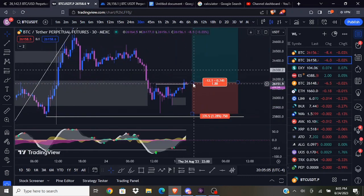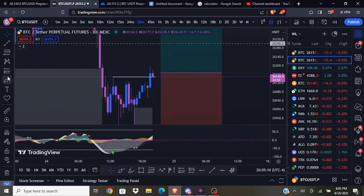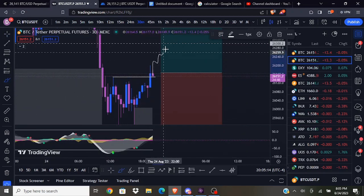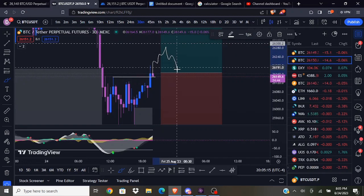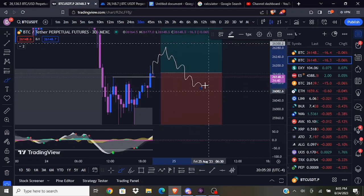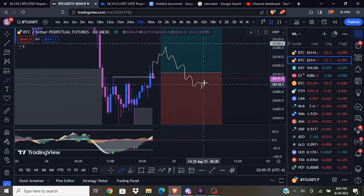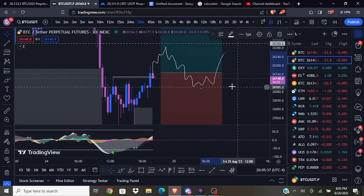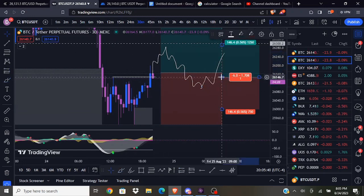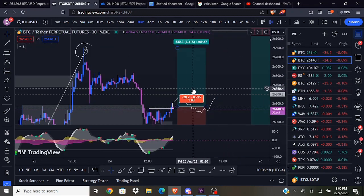So I may look to refine this entry a little bit. And ideally, I would want price to continue getting a move up from here, maybe take a little bit of time, and then as we start retracing, do so with some market structure, a clear downtrend. And if this happens, then I would look for a bullish break and look to enter on that. So that could give me a much better risk reward. That is my plan right now.